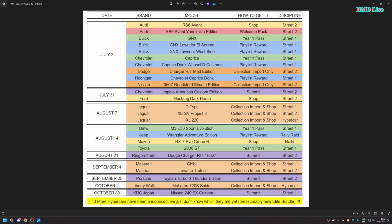And the Mazda RX-7 Evo Group B will be available in the shop, which I find a bit strange, given the fact that that is the Crew 2 car. That it's in the shop, that's not strange, but why is it not a collection import? I have no idea. It's a Hobbies car from the Crew 2. The reward of that Hobbies, if you complete it, then you get the Mazda RX-7 Evo Group B.